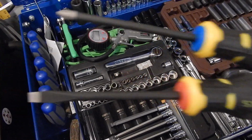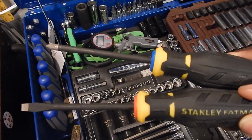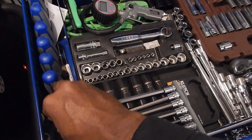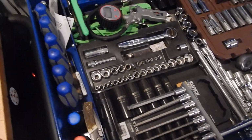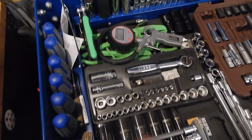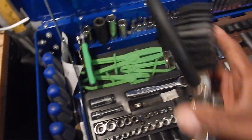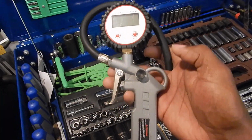Here's my Stanley Fat Max. It's got the diamond tip ends on there for extra torque. Picked these up for $5 at Lowe's. They're on clearance right now, so if you live by Lowe's, go there and check them out. Fat Max tape measure.